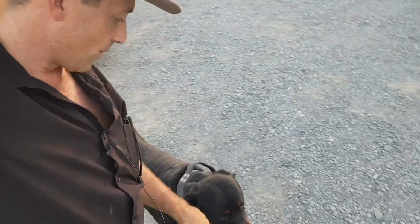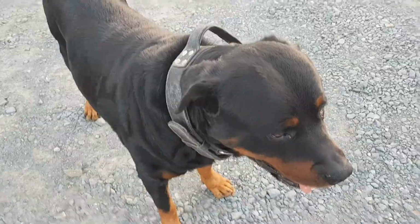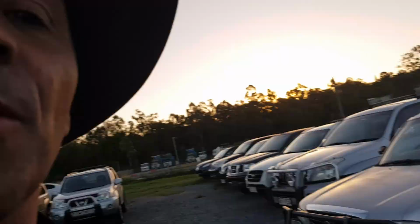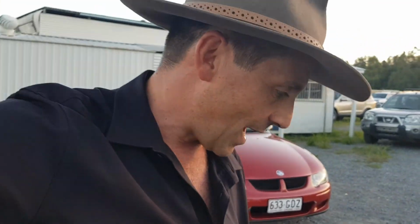You can see that we are on dirt. You can see that this here is the security department. You can see that the gates are closed and we're off the beaten track. So we're not the normal sort of car yard where you have concrete and flags and salesmen ready to pounce on you and all that. We are not geared for that.